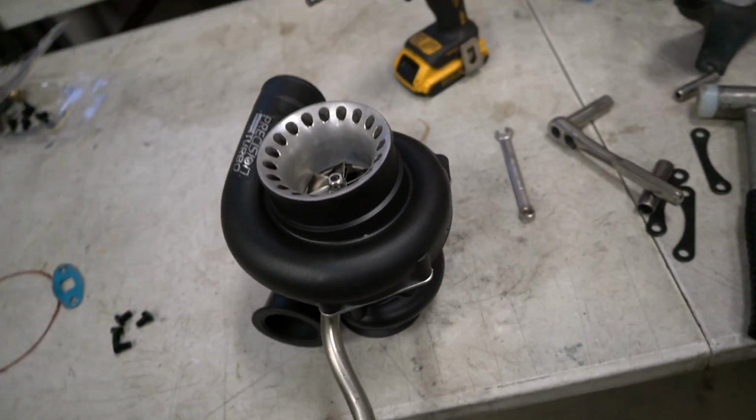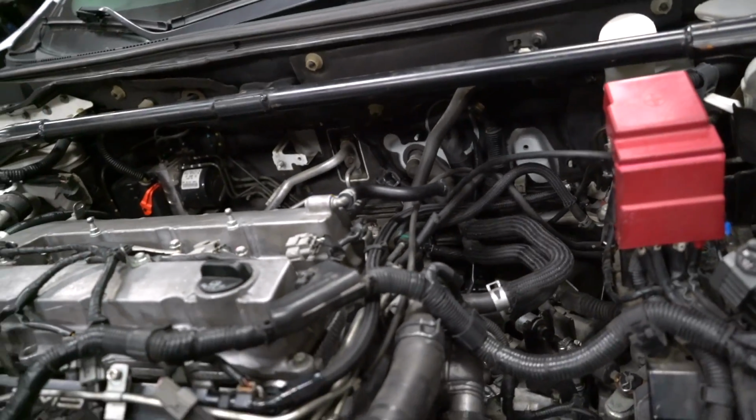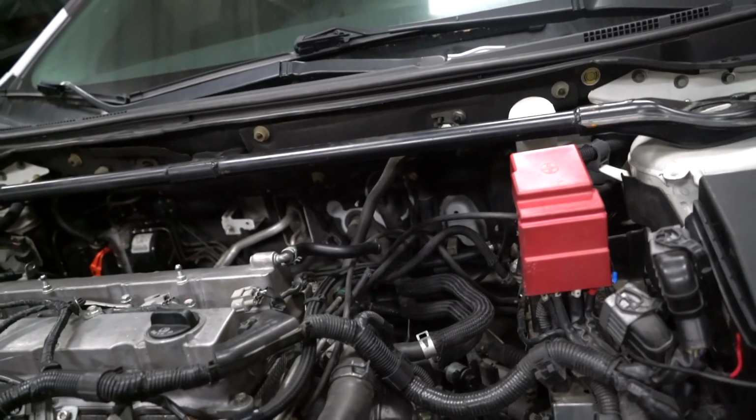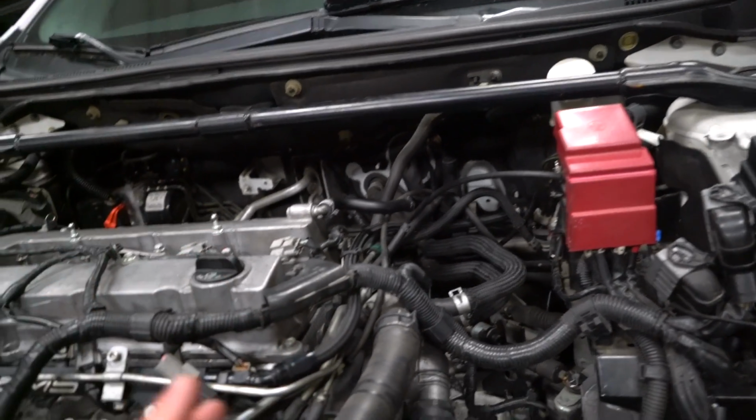All right, the turbo is all finished up. So the first thing we're gonna do is deal with the wastegates and dump tubes. We're gonna get both of those on the car, and then we're gonna go with the manifold, and then from there, the turbo. Everything's gonna kind of stay loose until we get turbo and manifold bolted together.